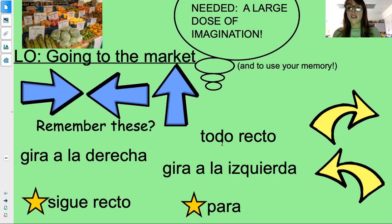Okay. Here's another one that you'd recognise because if you remember way, way back, we did those maps and you had to write instructions to get people around the map. Todo recto. Have a go first and then I'll tell you what it means. Todo recto. Fantastic. That one means go straight on.